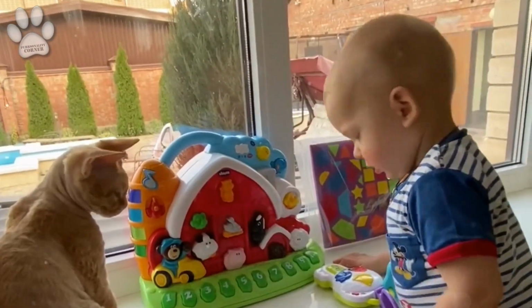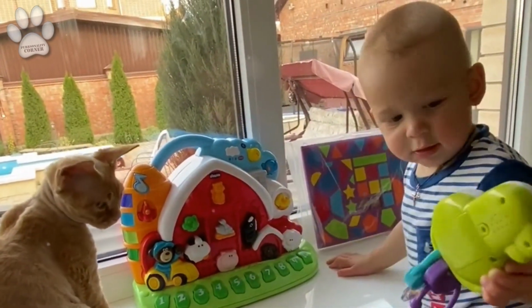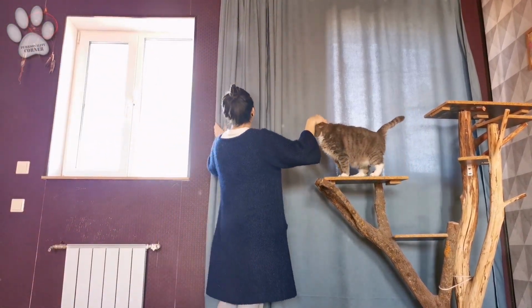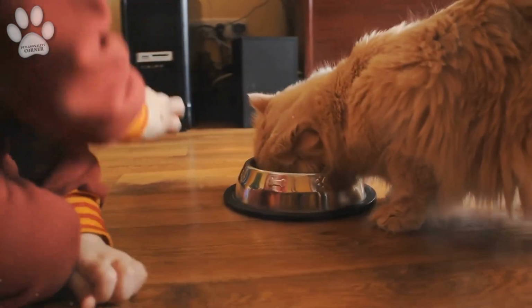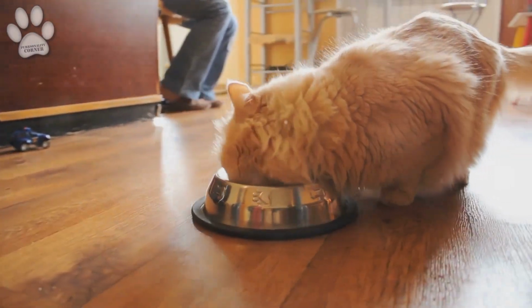Creating safe spaces is crucial. Both your cat and baby need their own areas to feel secure. Set up zones for both baby and cat, with baby gates or cat trees for easy retreats. This ensures they have their own spaces to retreat to when needed. Don't forget to maintain your cat's routine with regular feeding and playtimes. Consistency helps reduce stress for your cat.